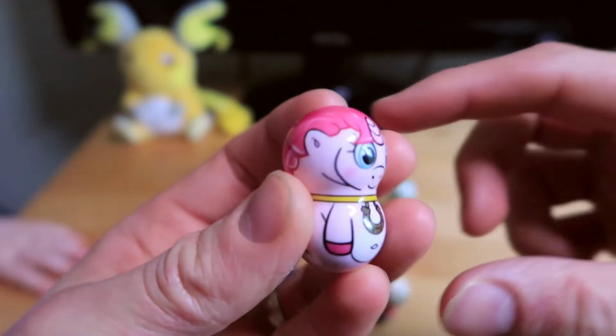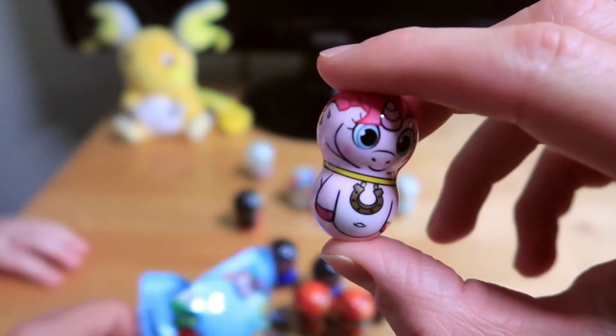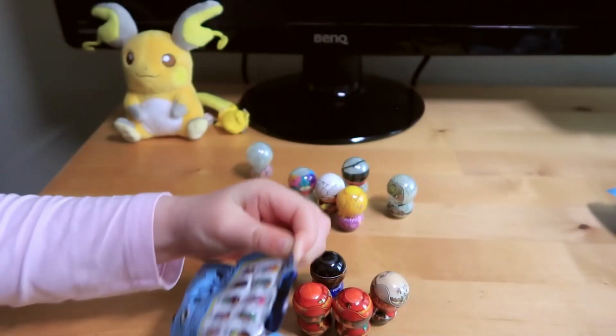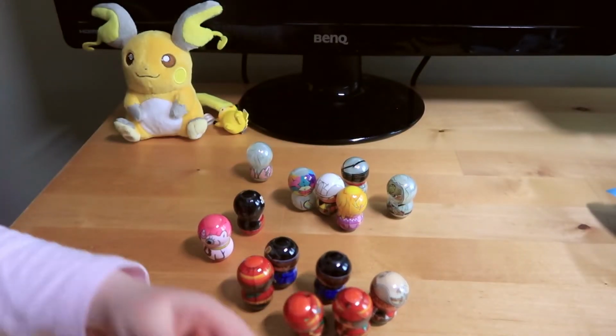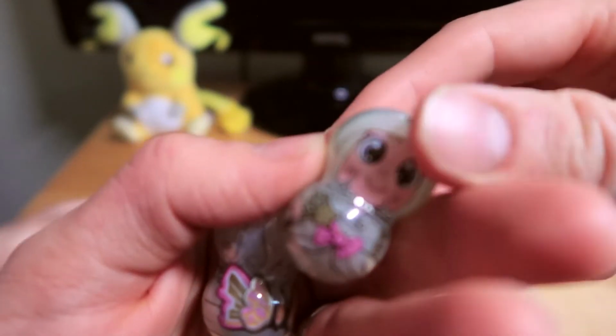There we go, got my daughter's chase one, the pink unicorn. Well done. Good pull, you can have that. What did you get in that one? Ooh, I think we already had that one. Yeah, we already had the pre-opened.